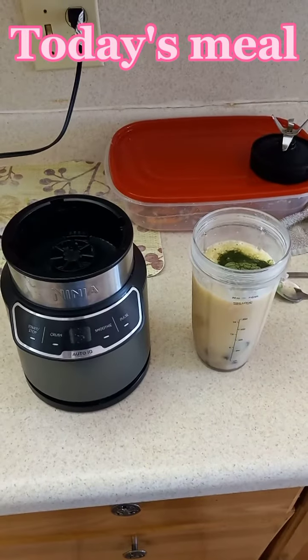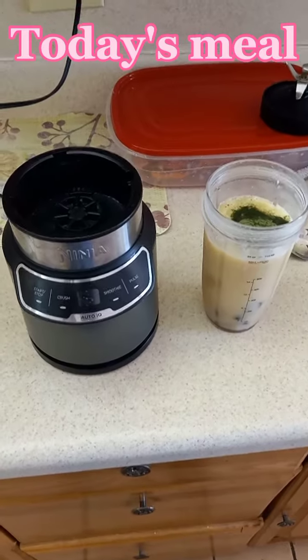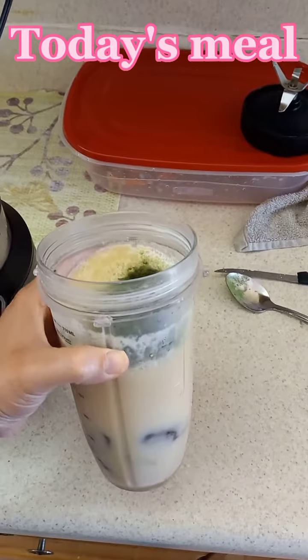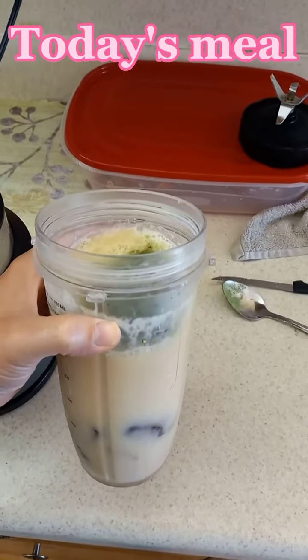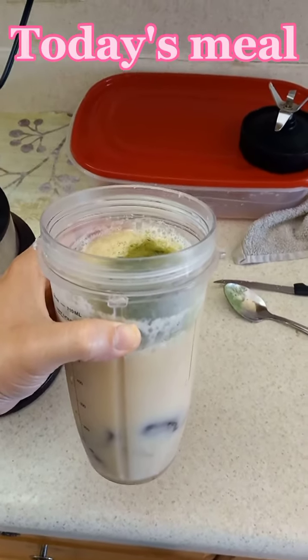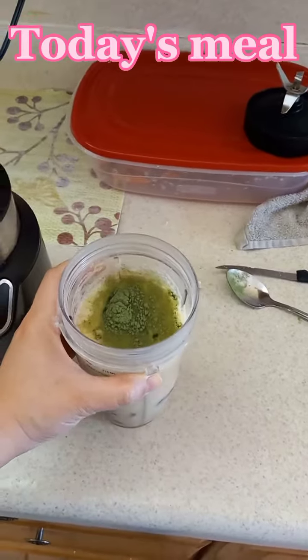Alright guys, so excuse the mess, but I just wanted to show you guys what it is that I was doing, and I'm in cooking mode right now. Right here I have my shake. I have 1 banana, 5 small sun-dried dates, some almond milk, and some jasmine tea, and I'm gonna put 2 scoops of protein in there and blend that up.